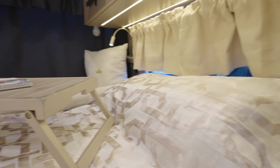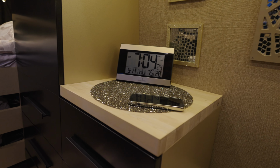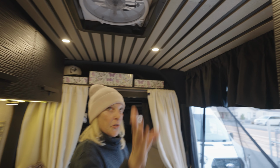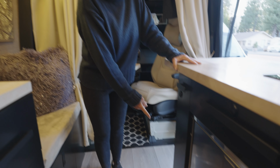And the lighting system, I have it on different divisions of the Sprinter. I have the forward cab. I have the back in the bedroom area. And then on the second light, it will illuminate the running lights along the floor.